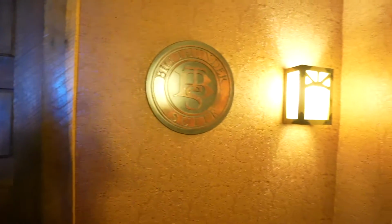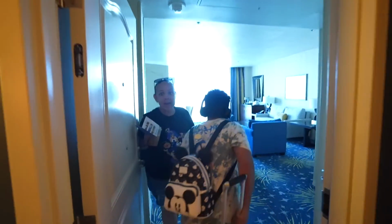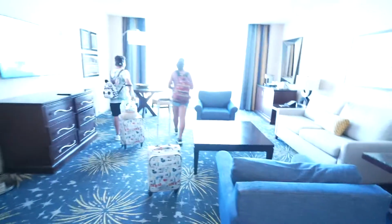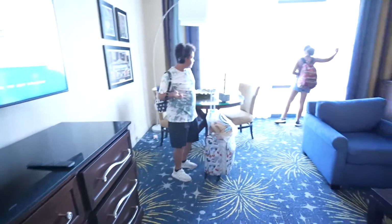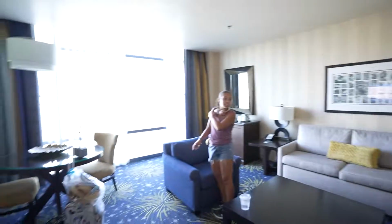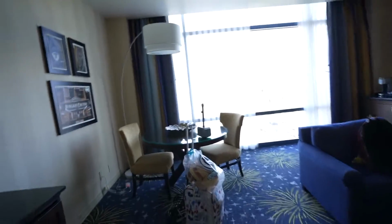So we're legit staying in front of Big Thunder. Suite. And look at the door, boy. Are you serious? Dude, we just got upgraded, I think. Look at this. I don't think we got upgraded. I don't know. Wow. We stayed in the wrong resort. Wow. Look at these guys. This is insane. We just got upgraded. Is there a pool view over there? No, it's the new hotel, I think, that they're building. Oh, maybe. Wow, we just got upgraded.